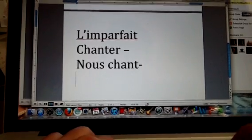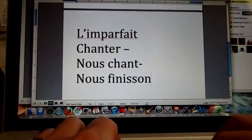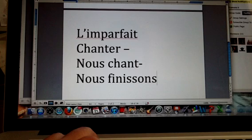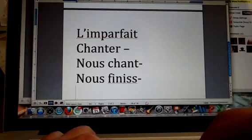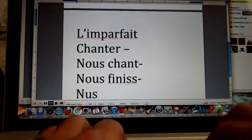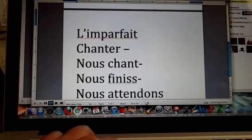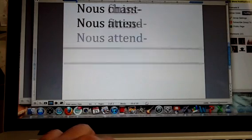What about a verb like finir? You would have nous finissons. What did I just say? Take off the ONS, and there's your stem for the imparfait. If you have an RE verb, like nous attendons, you take off that ONS, and there's your stem.